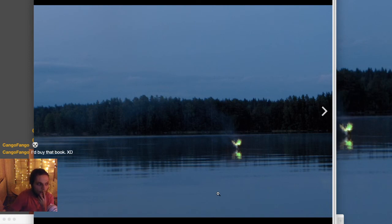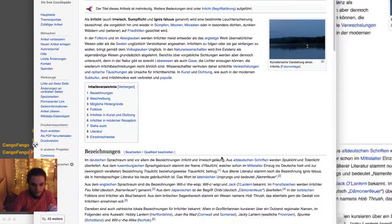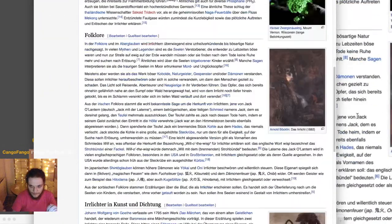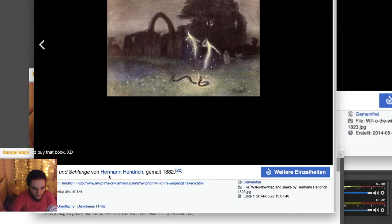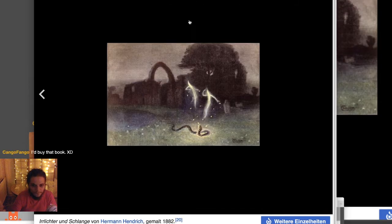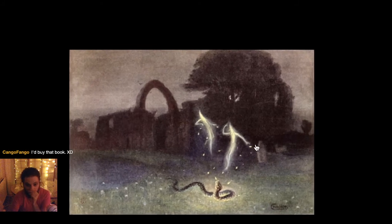But to do that, I have to make a lot of those elements off stream, because of what makes all of these magical things magical, including these Irrlichter, like this one, for example. Maybe there's another picture. No, that's not the right one. Here, this is a picture by Hermann Hendrich, drawn in 1882, and you can see these spirits. Just looking at this picture, this is the kind of thing that I want.